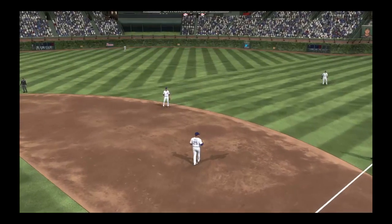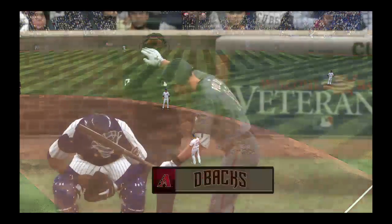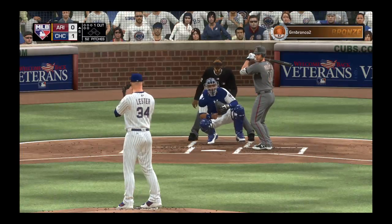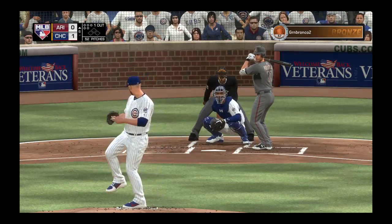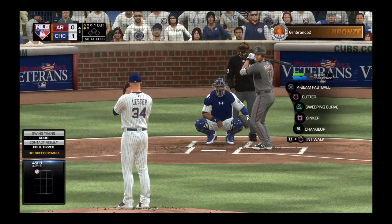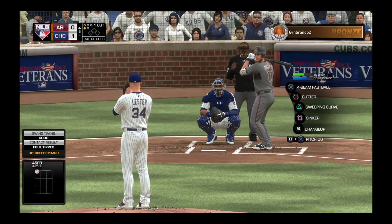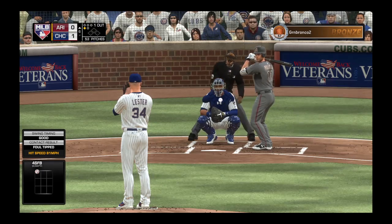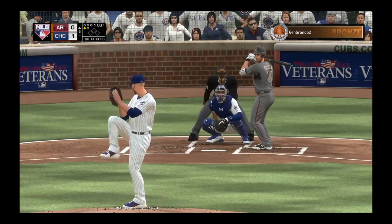Sometimes it feels like guys can't touch you and you're just punching everyone out. But other times you don't have your good stuff and you really rely on movement and location to get outs. That's been the case for him today, and it's really working. Fouled back. He's been doing a nice job out there on the mound, but the deeper you get into the game, the more the hitters have seen you. This is the part of the lineup that he has to be really careful with.